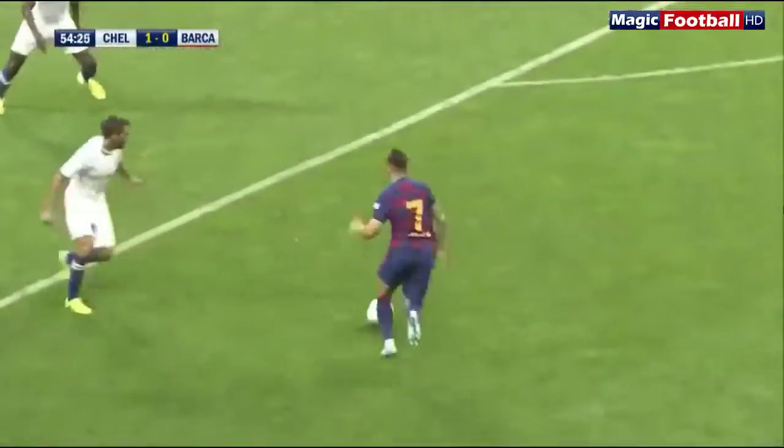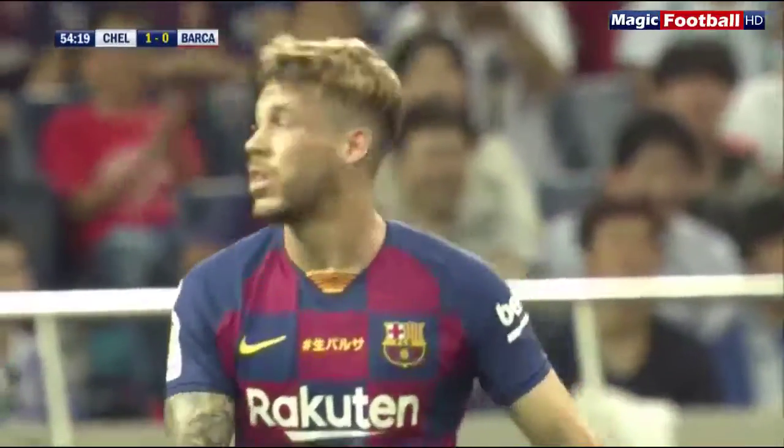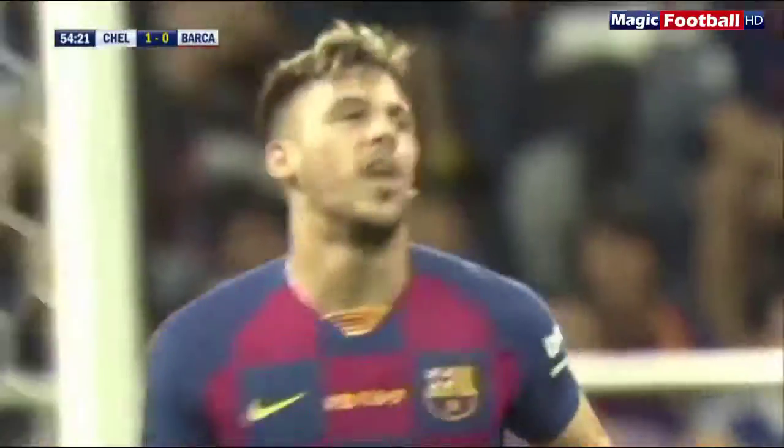But it's a nice sharp run, isn't it? Committing defenders and getting beyond them. Made it look easy once he got into the box, but his finish was poor. It's a toe poke. It's easy for Kepa.